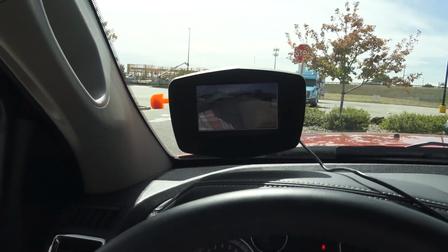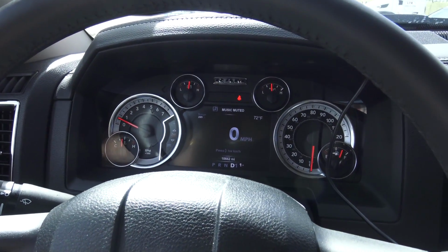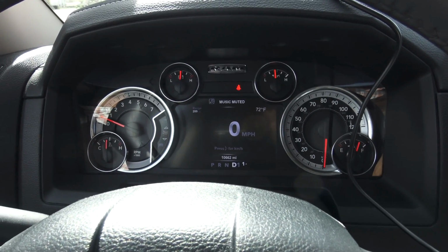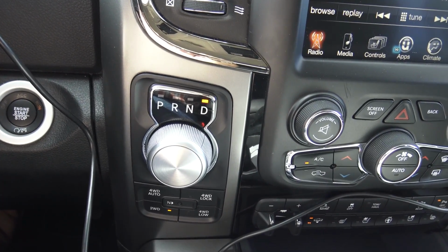Yes, my hindsight monitor, right where I can see what's going on. I have my extension mirrors, I have all those things so we can be safe. Got a weight distributing hitch from Gen Y, I'll show you that. But this is the Hemi 5.7, and that means it's got the knob with the 8-speed transmission.